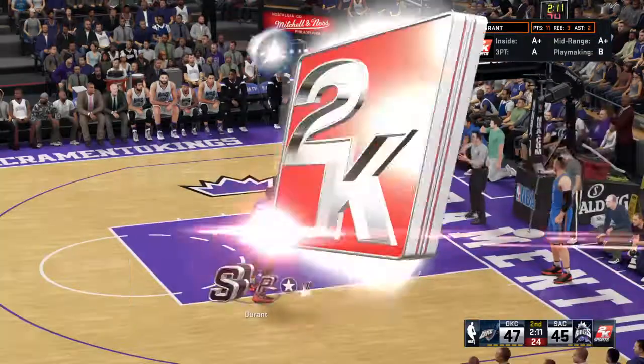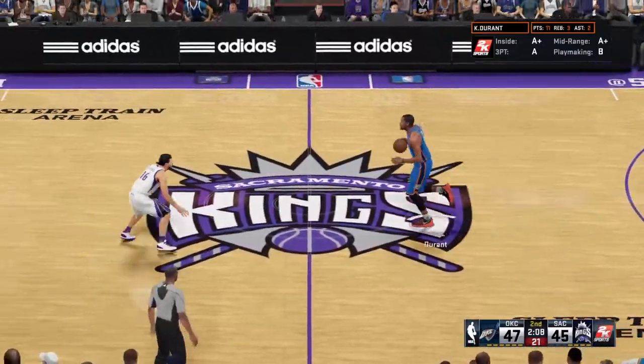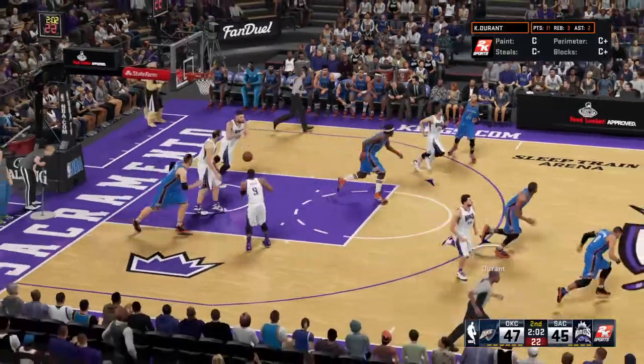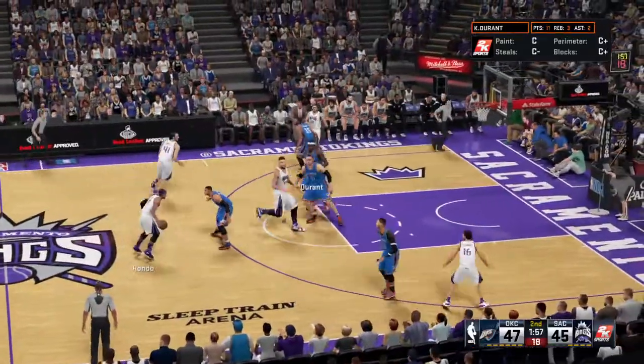It's a completely new group on the floor for the Kings. For the Thunder with the lead. To the inside, here's Ilgauskas. Misses and the dry spell continues. The Kings have gone 8 of 15 since we began the second quarter. Excellent shooting.